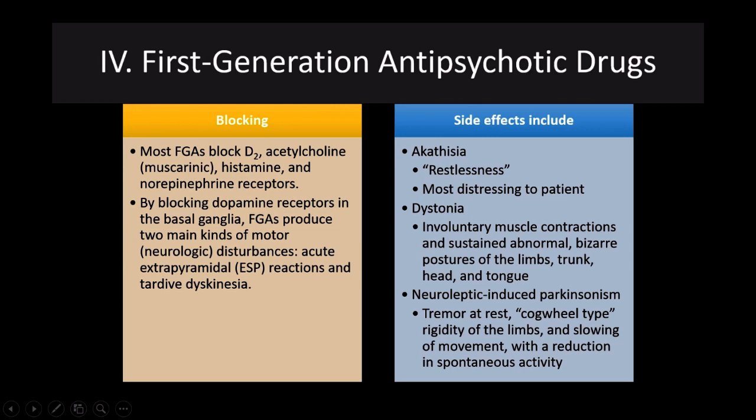These side effects include what's called akathisia, which is a restlessness, so an inability to sit still. Dystonia, which is involuntary muscle contractions, which can be sustained, abnormal, bizarre postures of the limbs, trunk, head, and tongue, which can also be very disturbing. And then we get neuroleptic-induced Parkinsonism, which is tremors, rigidity of the limbs, slowing of movement, and reduction in spontaneous activity.